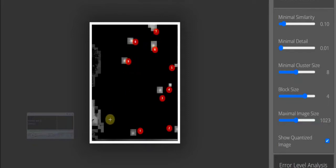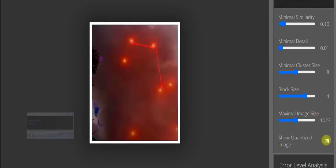1, 2, 3, 4, 5, 6, 7, 8, 9. Actually, yeah, like 9, this is maybe 10. Okay, so let's unquantum it. Quantumize. Now, see the little lines here? Similarity is like 0.10. And then you have different levels of similarities.